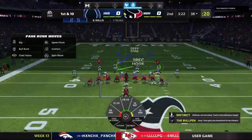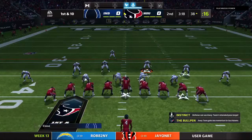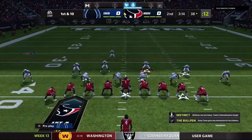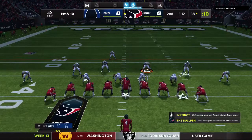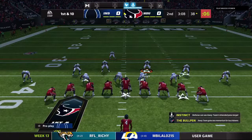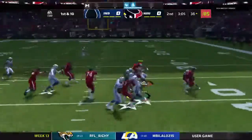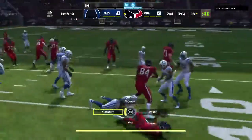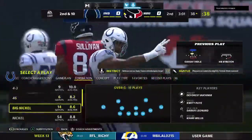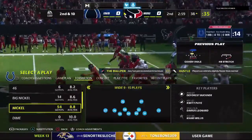So here's a 1st and 10 at the 38. A give, Dobbins trying the right side. And this time they were waiting for him as he'll be knocked down before he can get back to the line of scrimmage. No gain on the play there, 2nd down.